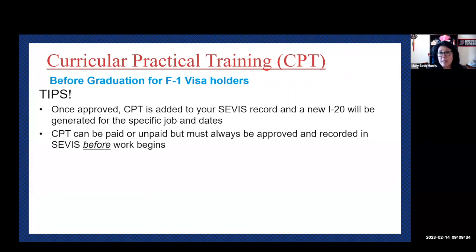CPT could be paid or it can be unpaid. We often will consider it maybe an internship. Your school or your major might determine that you actually have a required internship, so this is a perfect fit for something like that. So it could be paid or unpaid, but it must always be approved and recorded in SEVIS before the work begins.